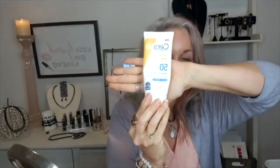So let me tell you first about the mineral sunscreen. I'm using the tinted CeraVe, not the regular. And I'm showing you this because my tinted package right now looks like this, because when I get too low and I cannot squeeze any more out, I cut the tube. So that's what I do. It's okay with the mineral sunscreen to do that because the minerals are not unstable. They're very stable, so I'm not going to lose any of the active ingredients.